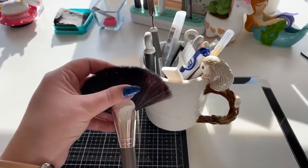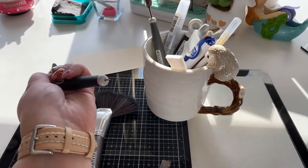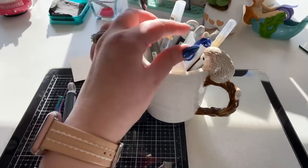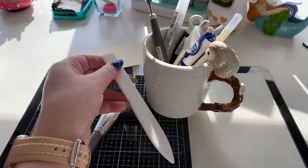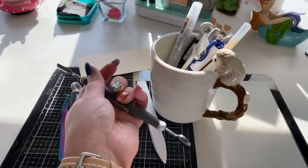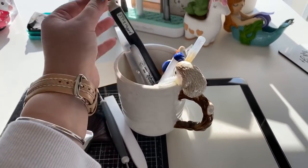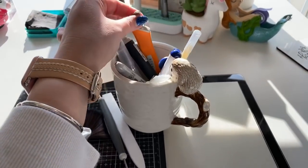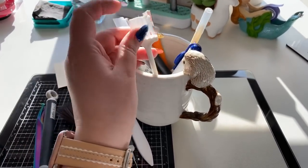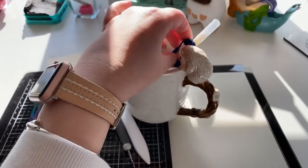My surface sweep, of course, for cleanup. My craft pick, because every girl needs a craft pick. My Teflon bone folder. My craft spoon. This is like one of the best tools ever. I use it all the time. My Aquaflow brush, Sharpie, the Tim Holtz craft knife, a big box opening craft knife. This actually comes with the electric eraser to wipe away all the stuff. And of course a pen.